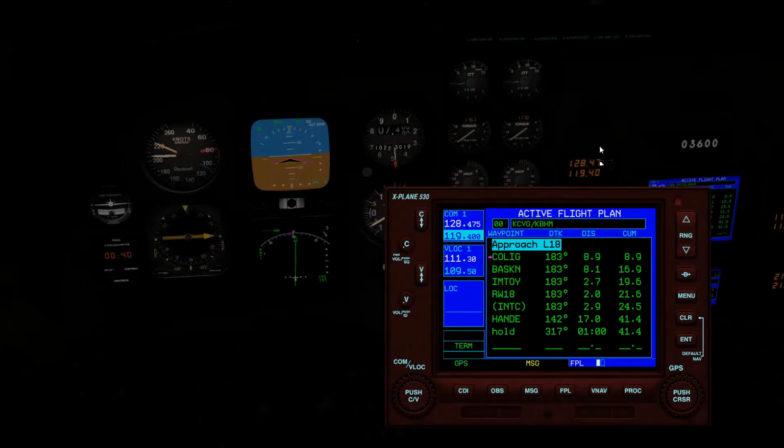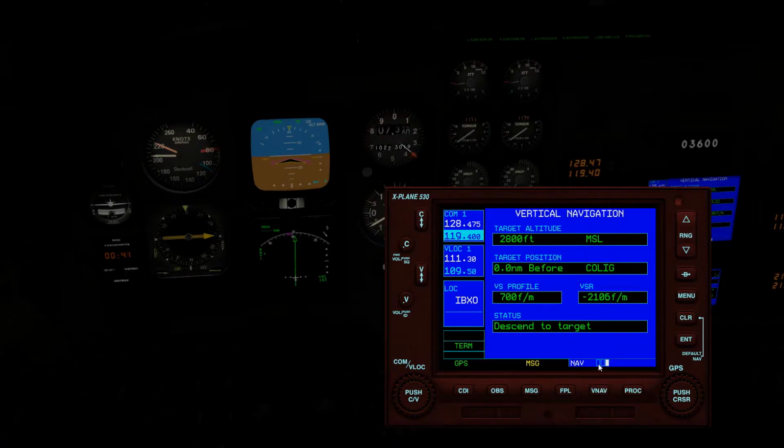Okay, so we can still change it. 3,600 feet. 36. And our VNAV has changed. Oh god, again. 28. Nope, we need to be 36. We need to be descending like crazy. Vertical speed, drop that to 2,000 just to catch up. Pull the throttle back so that we don't overspeed. Oh boy, overspeed. That's better.